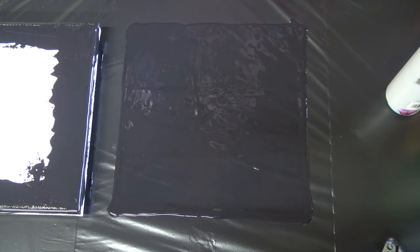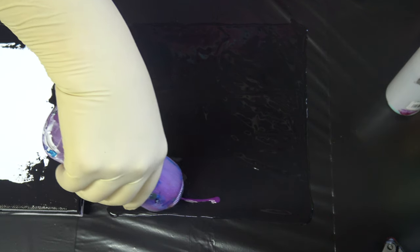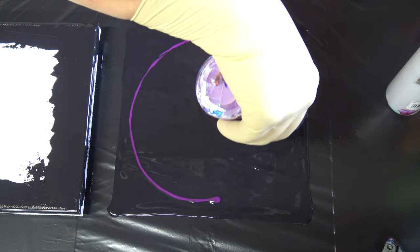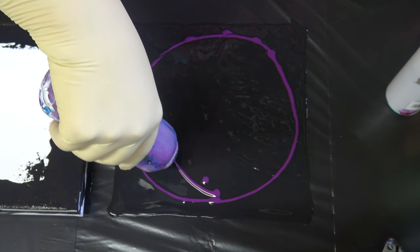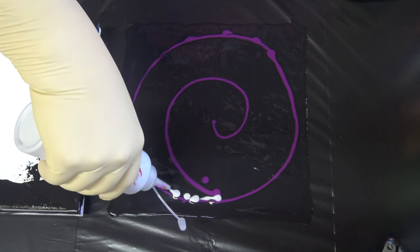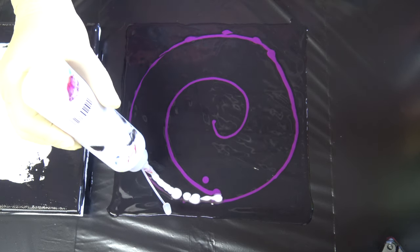I will try to do a spiral, but I don't know, I will just go for it, and maybe I will not talk as much as I used to. I have a lot of colors to add, and I will separate these colors with my silver. My squeeze bottles don't cooperate with me today.